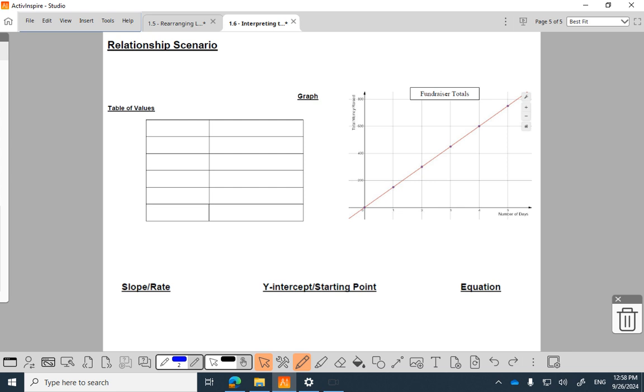Which of these things? We can build the word problem. We can build a table of values. We can go right to slope and rate, right to y-intercept. There's lots of choices here. What do you think is the easiest?